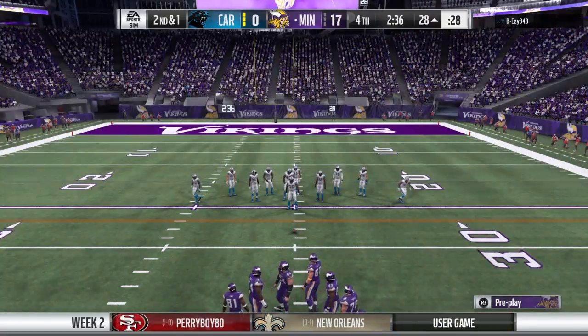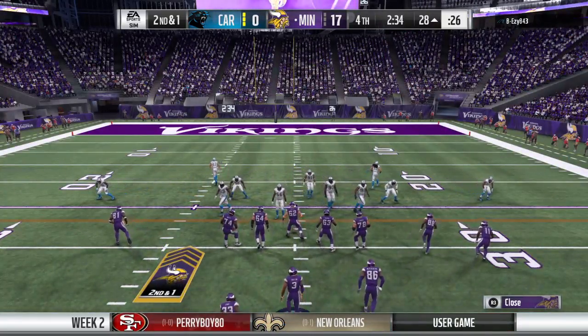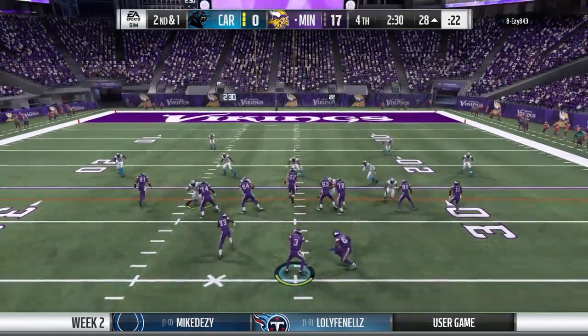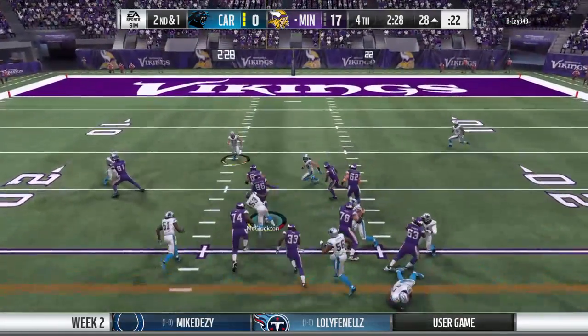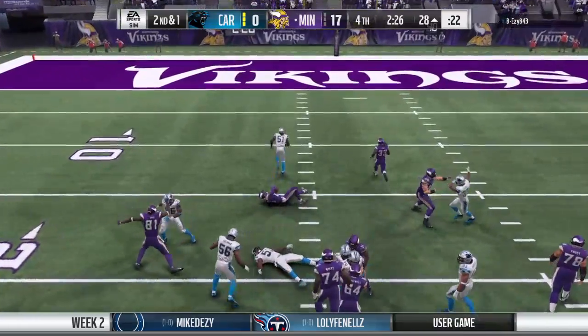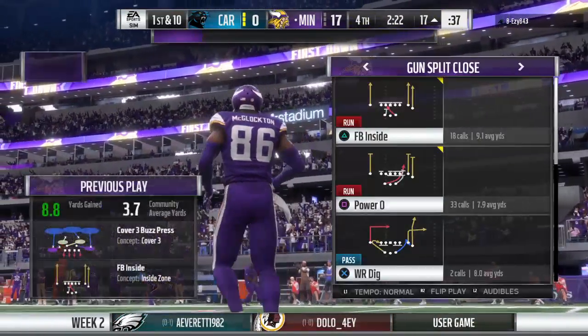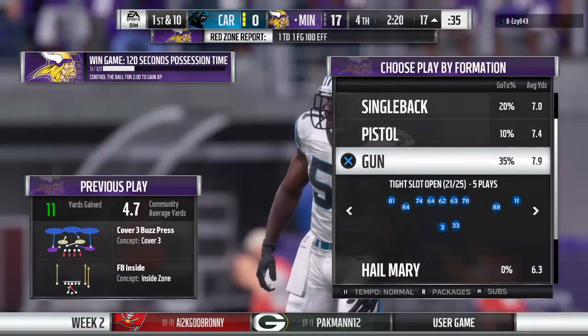Here's the time, and that means you've got to stop them on defense, not give up the yardage. Use your timeouts in order to get the ball back and try and score yourself. But now is the time to start using those timeouts. And keep in mind, it'll also stop the clock at the 2-minute warning. A nice pickup there of 11 yards, and it'll move the sticks.